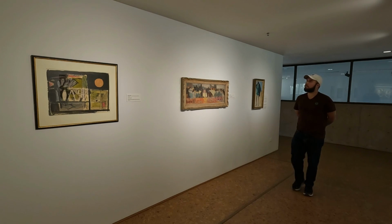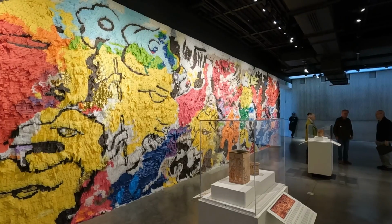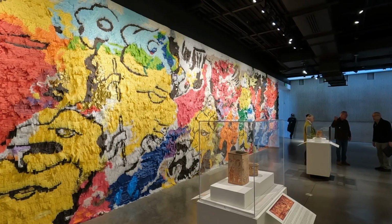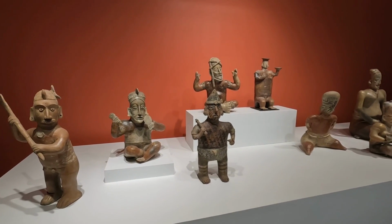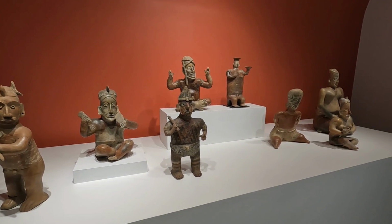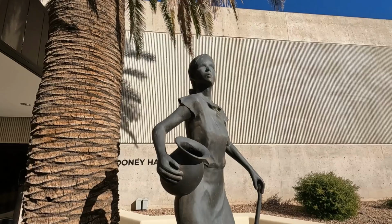What I love about the Tucson Museum of Art is that it is a full-blown museum with several different collections. It is not a small specialty museum, but rather has a vast collection that exhibits many different mediums and several different time periods and styles. However, all of these relate in some way back to the local story of Tucson.